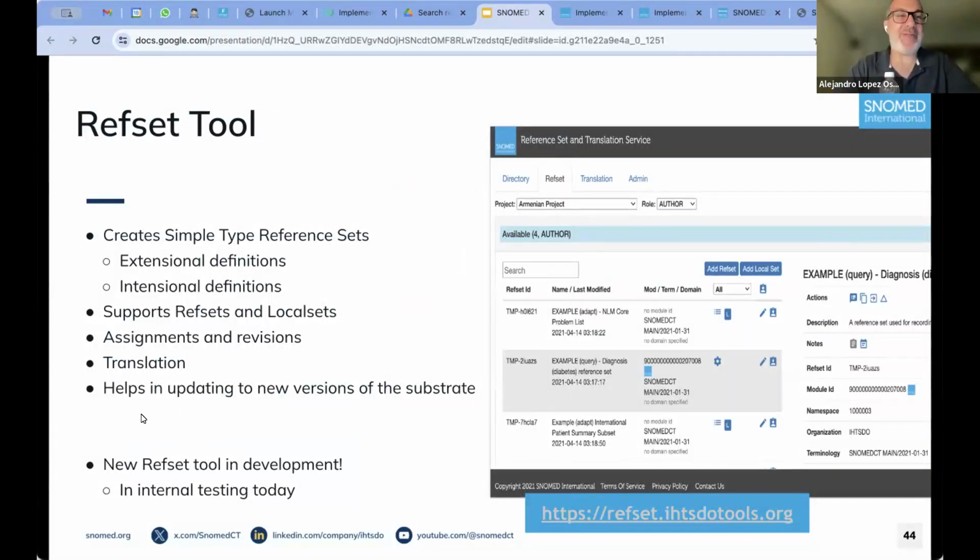And you can create mature RefSets that can lead to a future publication, or you can create local sets, which are small lists that you use in your implementation. You can do assignments and revision. You can translate the RefSets also, because it has a translation module. And it provides some help in updating your RefSet to new versions. So if you're using an inactive concept, you can switch your edition to a newer SNOMED edition, detect that one of the concepts is inactive, and replace it. This is old but useful.